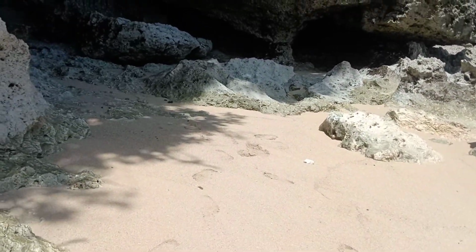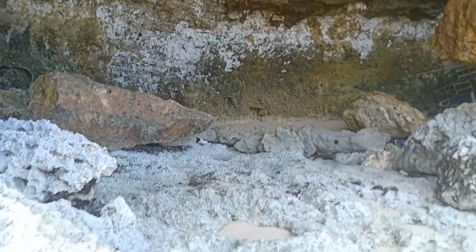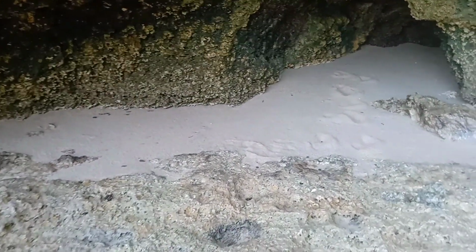And guys, this is like a small cave that you can hide in from the sun if you feel so hot outside. So I think this is a very nice spot to relax, or if you want to wait until sunset in the afternoon. This is a perfect place to relax.